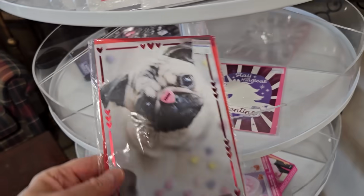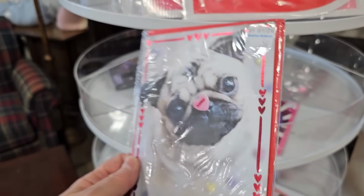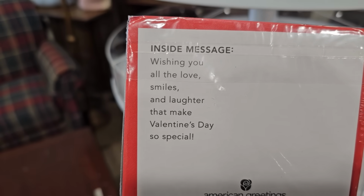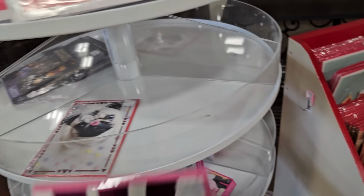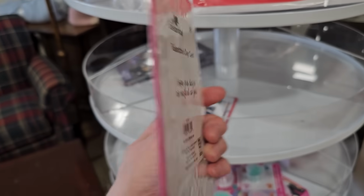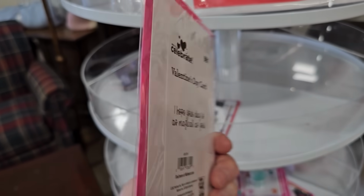Oh, and I found a few more Valentine's cards. So here's a little pug. Oh, so sweet. "Wishing you all the love, smiles, and laughter that make Valentine's Day so special." You know, anyone would love that. Oh, and let's look at this fancy card. So let's see. "Stay magical, Valentine." I like the unicorn. "I hope your day is as magical as you." Perfect card.